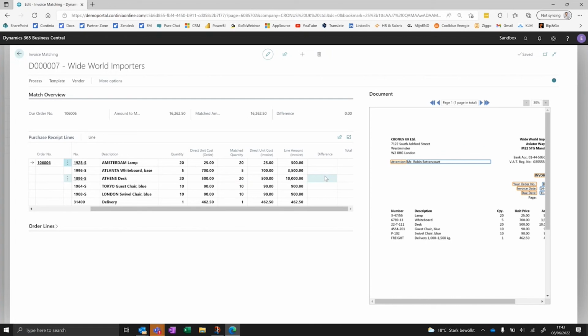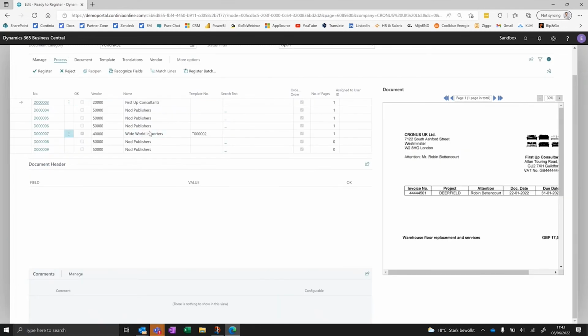Now, like I said before, we can do partial matching, multiple orders on one invoice, tolerances per supplier, skip the approval. There's a lot of functionality within this matching tool. I cannot show this to you in 5 minutes, but like I said before, if you want a personalized demo, we'll get that arranged for you.